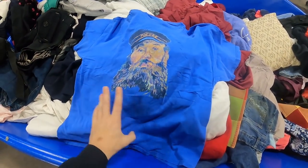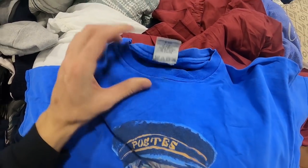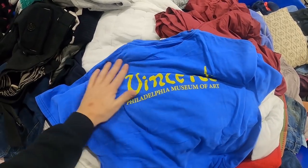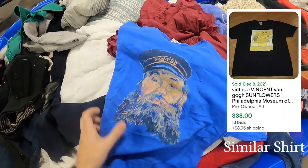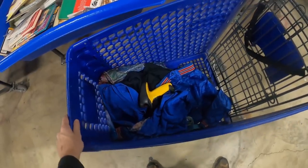There's a cool little snag right there. Look at that Vincent Van Gogh painting shirt. It's on a Philadelphia Museum of Art tag. And then on the back, it says Vincent, Philadelphia Museum of Art. I always like finding these art t-shirts because a lot of them, once they're discontinued, people still want them. So that's coming home.